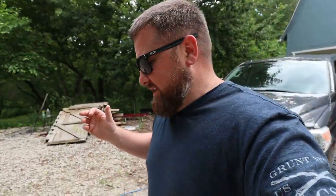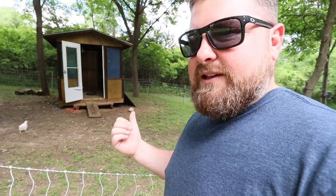Back from the processor. My camera battery died, people, so I apologize. But coming home, I was looking at what I think we're gonna call Stuart Little. We don't know if he's a boy or a girl yet. Seeing Stuart Little over here where the meat birds were once at, I saw something. I was like, oh my god, is that another chicken? Did we forget a chicken? It was that dang wash mitt.